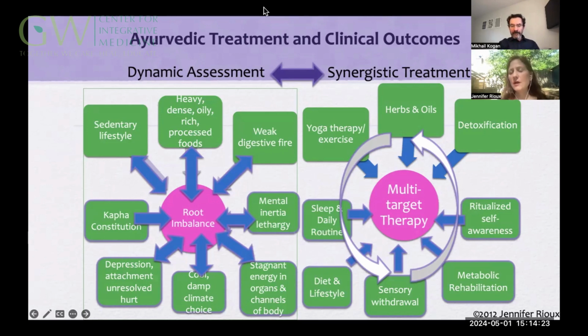We're going to focus on detoxifying the digestive tract so that there can be optimal digestion. We're going to look at sleep and daily routine. We're going to make sure that the patient has a really very well-developed sense of self-awareness. This helps with food choices and with activity levels, but also with managing the relationship between emotions and food and relationships and food. And we're also going to look at the level of sensory input, because excess sensory input can also inform toxicity in its own way. So we want to look at that. And also if digestive fire or metabolism is not functioning optimally, we have methods for rehabilitating metabolism.